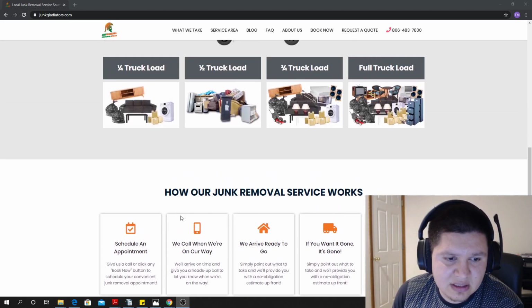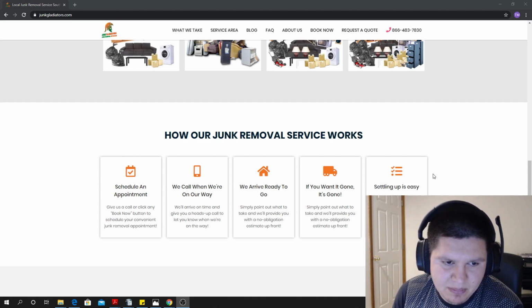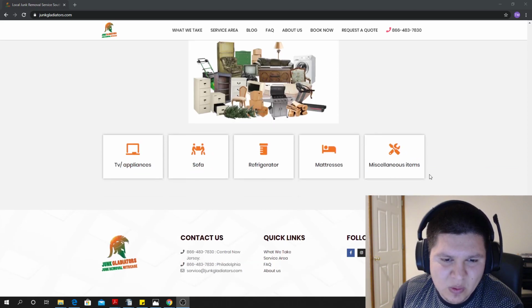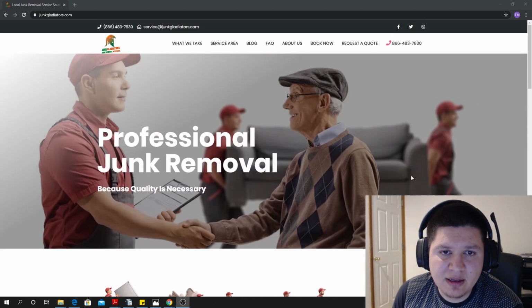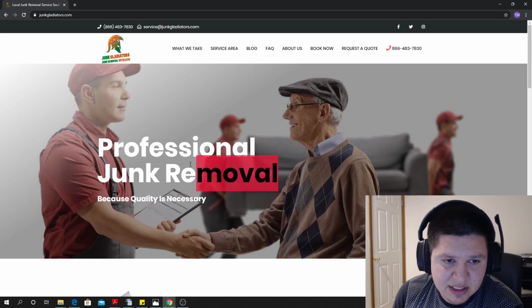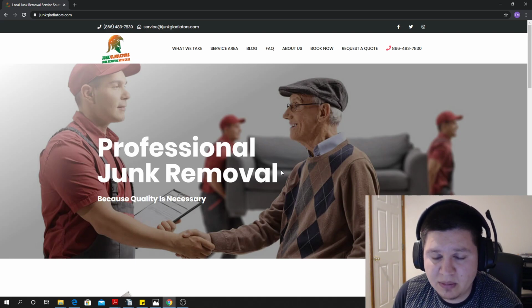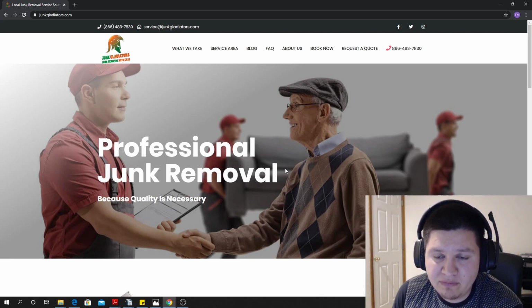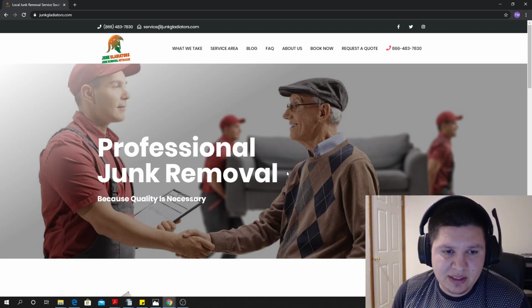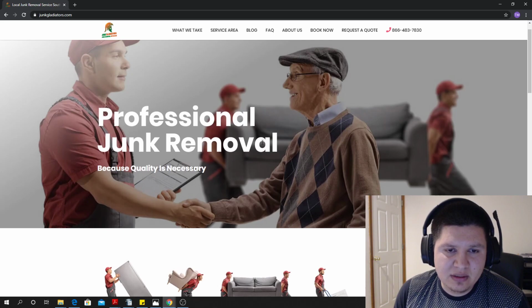Here we finally start to see some text, but it really doesn't cover junk removal. It just talks about setting up a pickup and an appointment. There really isn't a whole lot going on as far as keyword density on the homepage. The other thing a lot of people aren't utilizing is this H1 tag. It's just targeting professional junk removal, and that's very broad. You want to target the city and the service you're providing. So if you're a junk removal company in Philadelphia, your H1 tag should read something like junk removal in Philadelphia, junk removal Philadelphia, something along those lines. They're not really doing that, and they also don't have any text below supporting that keyword.